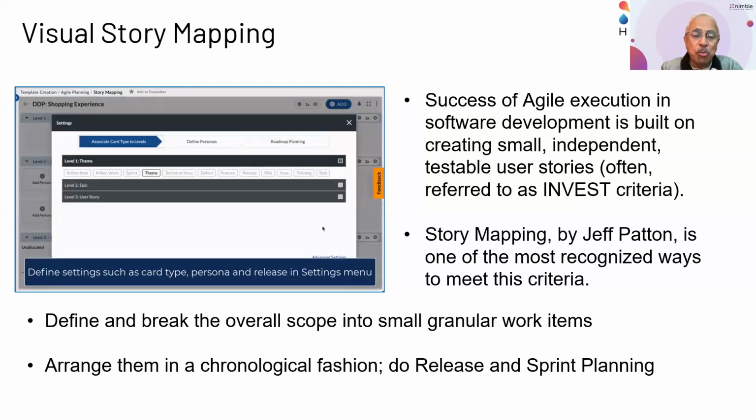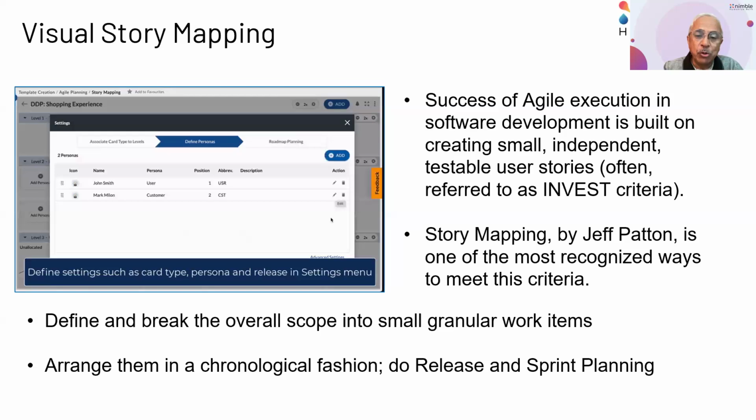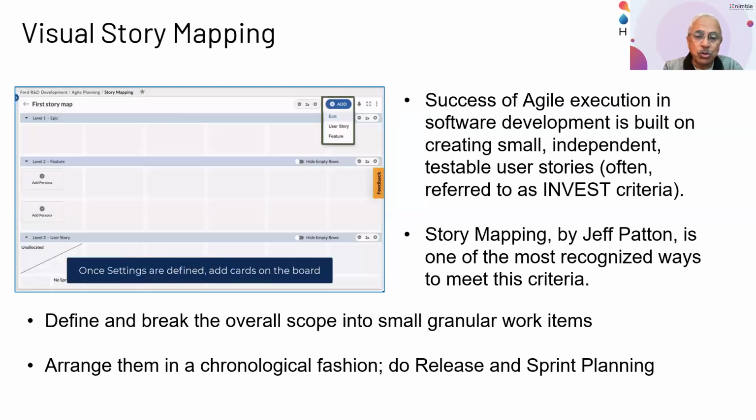So story mapping is a very visual tool by itself, and in Nimble we provide a very visual capability for you to define the overall product backlog. Using that, you can do your release and sprint planning as well. Manoj, did you want to add something to what we do here in story mapping?